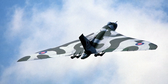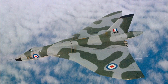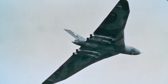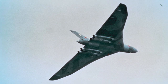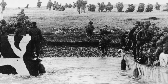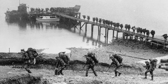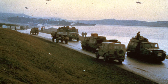Black Buck became the longest distance air raid in history, involving a round trip of almost 16 hours. Overall, 7 missions were planned and 5 were fully completed, each making the journey all the way from Ascension Island. By the 21st of May, British troops were able to land on the Falklands, and after intense fighting, with hundreds of casualties on both sides, the Argentinians surrendered on the 14th of June.